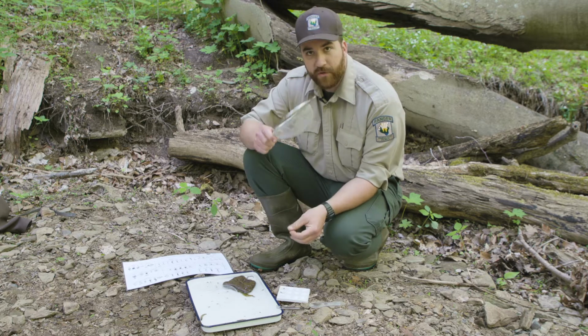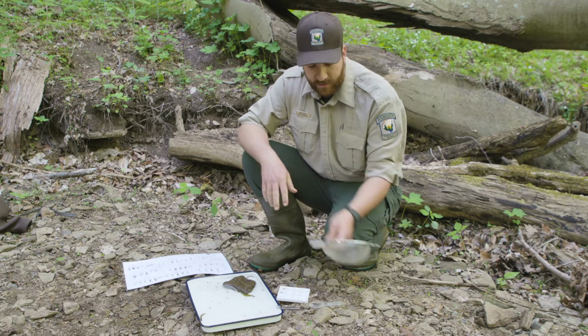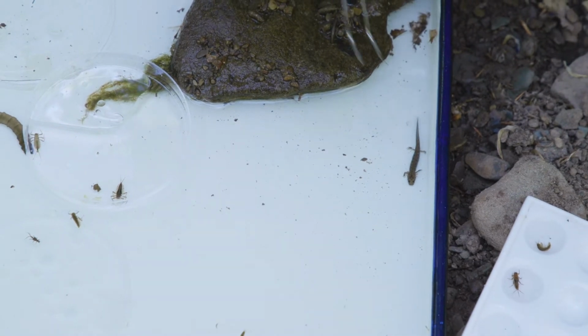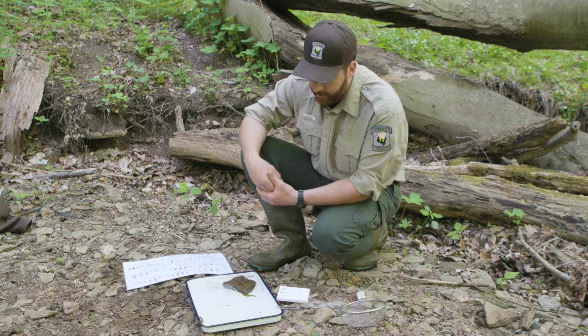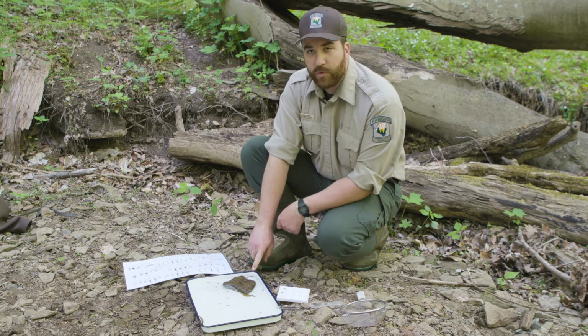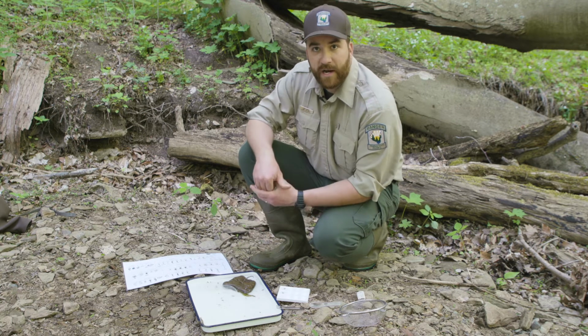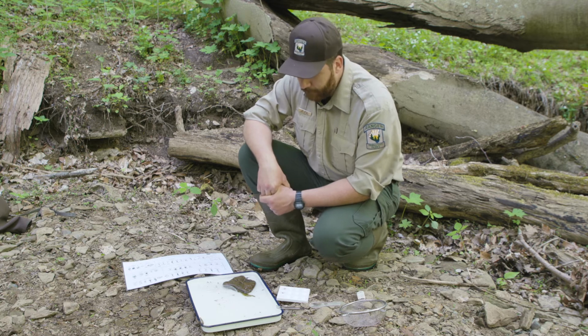So we carefully captured the salamander using this strainer, and we have it in here. It's in the water right now, but if it wanted to get out of the water, it could crawl up onto this rock. And we want to make sure when we set that salamander free, we take it right back to the area where we found it.